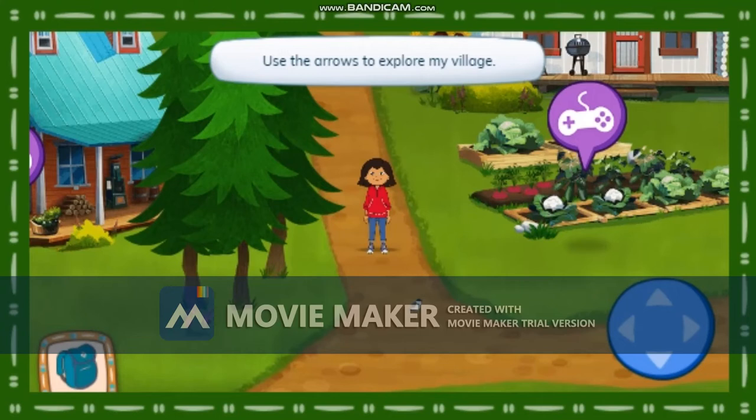Use the arrows to explore my village. You can also use your keyboard.